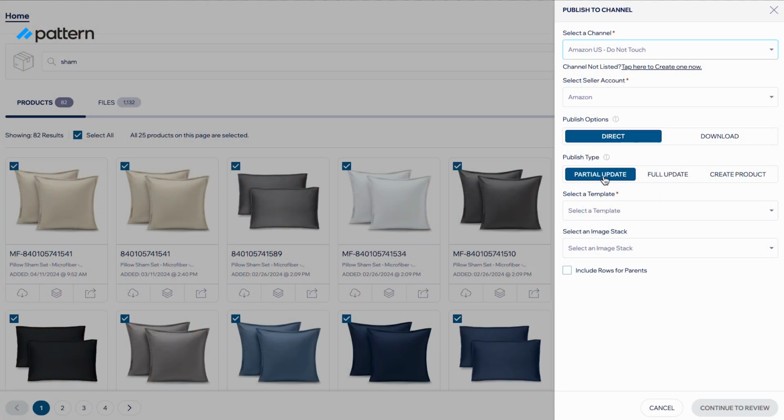You can say, do I wanna do a partial update? Meaning maybe my listing's already live and I just need to change the title. I just need to change a couple attributes. Or do I wanna do a full update? I want to actually revamp this whole thing because I don't like any of it, or I just want to improve it, or there's some changes I needed to make because the FDA or the CDC made me. Or are you creating a new product? So is this a brand new product within the category that doesn't exist on Amazon? You can do that here too. For our purposes, we're just going to do a partial update.